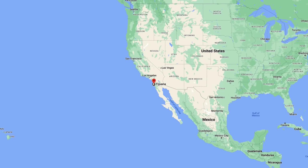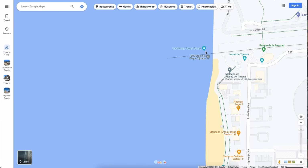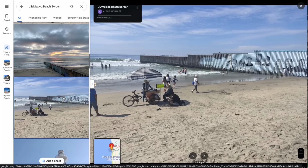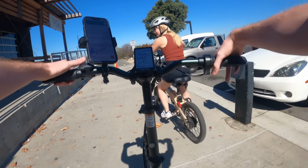Right now, this has got to be the closest that Jimmy and I have ever been to the Mexico border. It's pretty exciting. I went on Google Maps and I can even see the beach border and see people playing on either side of the border on the beach. I'm sure we'll make it on the other side eventually, but this is the closest we've ever been so far. You lead the way, even though I have the GPS.